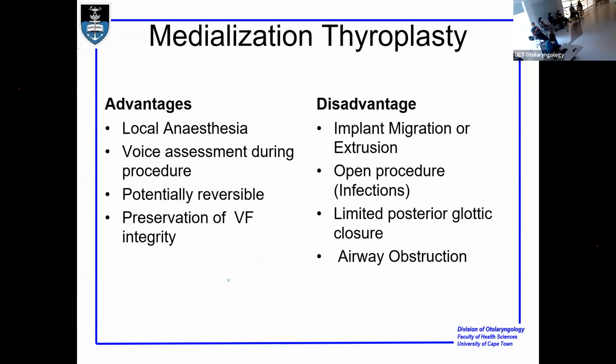So you can actually do voice assessment during the procedure, and it is potentially reversible by removing the silastic. And there's also a preservation of the vocal fold integrity. You don't interfere with the vocal cord. However, the disadvantage of this procedure is that there could be implant migration or extrusion, and it is an open procedure, and so it is prone to infections, and there's limited posterior glottic closure, and there's a chance that you can have airway obstruction if the implant dislocates.